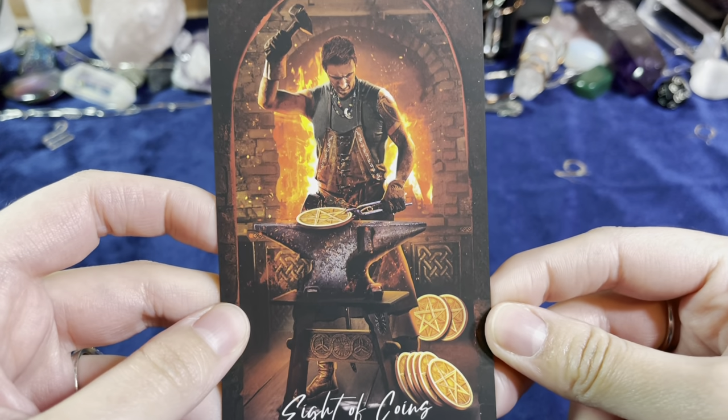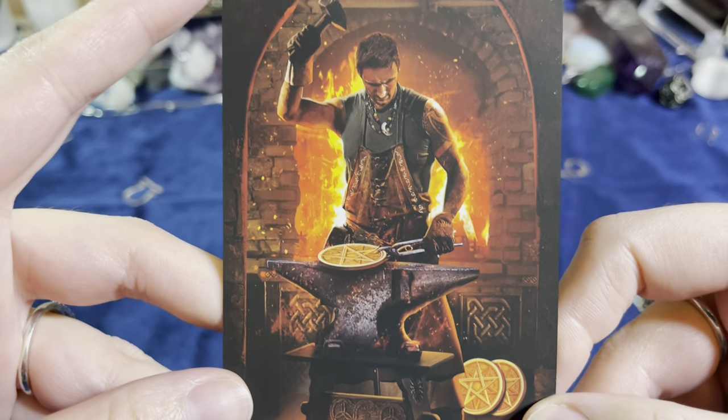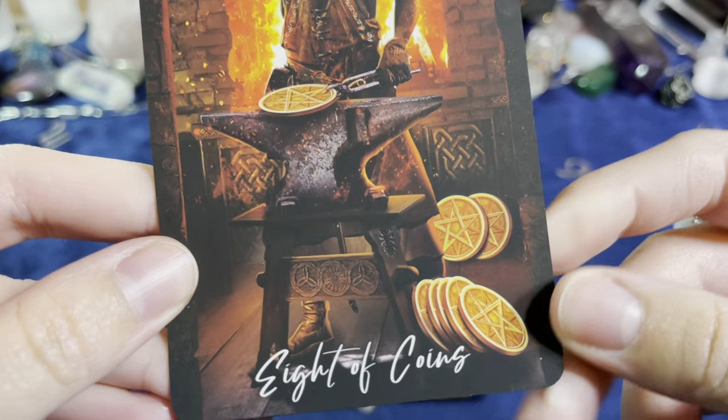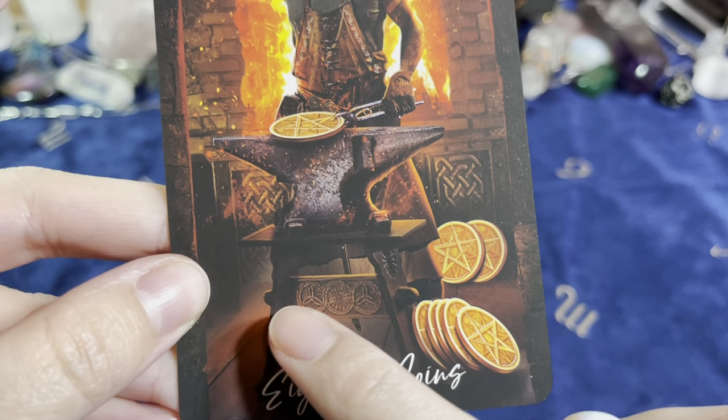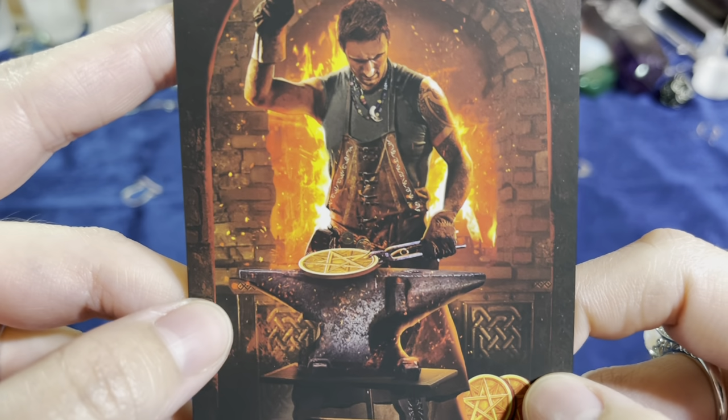Eight of coins. A blacksmith at work. Look at the detail right here. Or even back here, she had the detail everywhere. What was she talking about?